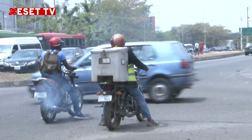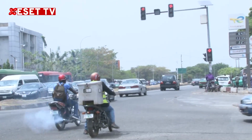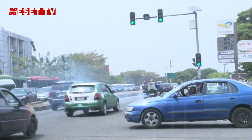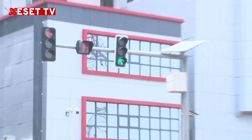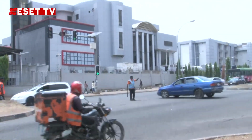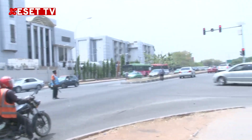And then again, this issue of dispatch riders. I think the FCT needs to review their engagement. They are really making the city traffic ungovernable. And I don't think any decent government will sit and tolerate those kind of tendencies and attitude from people who ordinarily are supposed to be disciplined. Yeah, they are making ends meet, but you mustn't also create other problems because they are making ends meet. No decent government will sit down and watch people destroy other people simply because they are into their own kind of business. So the most common infraction is this issue of beating traffic lights.